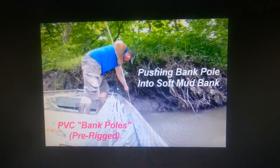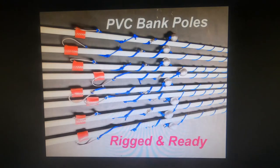This shows a guy pushing one of the PVC poles into the mud bank. And this shows a bunch of the rods pre-rigged with the hooks and sinkers ready to go. All they need is bait.